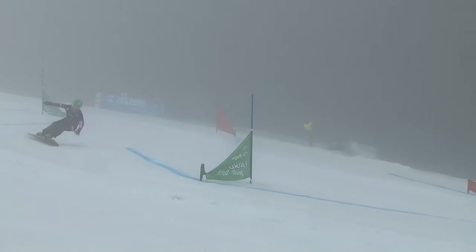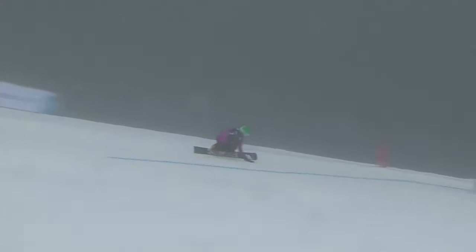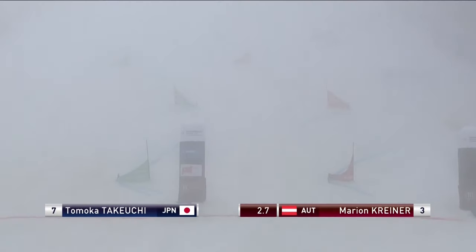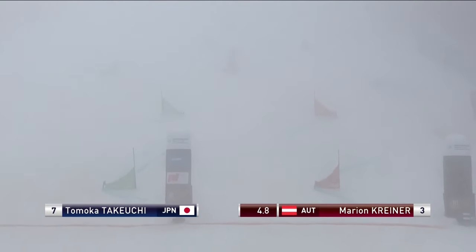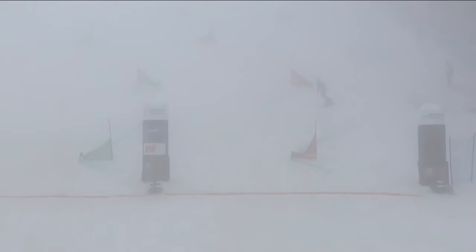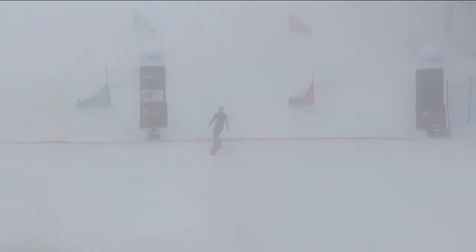Kreiner running a little wide. Kreiner in trouble. Oh, Kreiner's down, and Takeuchi is going to, well, if she stays on her feet, of course, take it, and she does take it. Takeuchi rides into the semi-finals. Marianne Kreiner gingerly crossing the line.